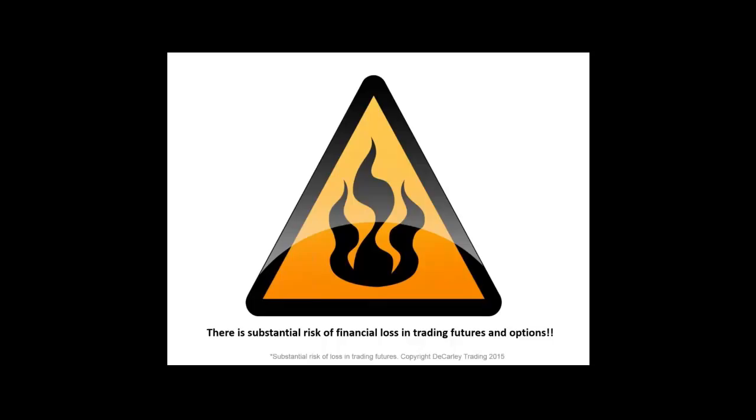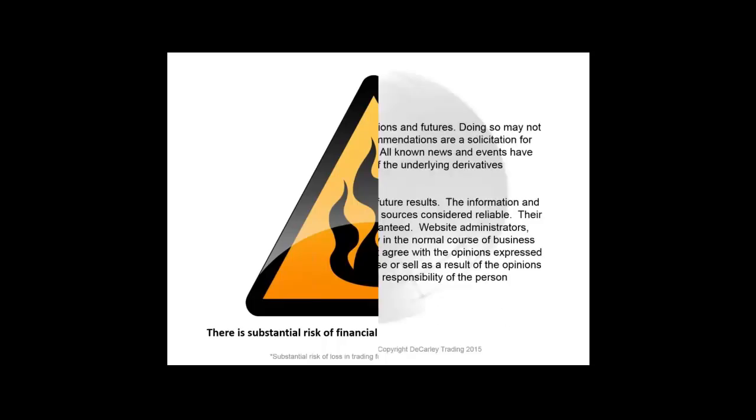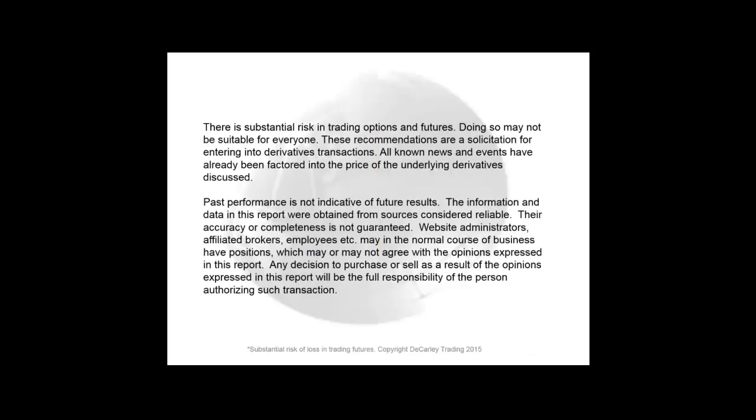Before we start, I just want to make sure everyone understands that trading futures and options is risky business. There's substantial risk of loss. I should clarify that. There's substantial risk of financial loss in trading futures and options. Doing so may not be suitable for everybody. It's not for the faint of heart.